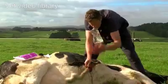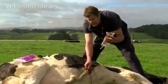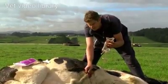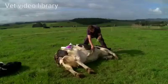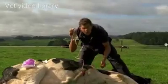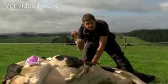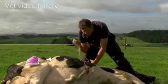And in I go. Okay, this one can go in as fast as you like. It doesn't really cause a problem. So that's flowing in nicely there. Be careful you don't lean on the cow's ribs. She's got to use these to breathe, remember? They've got to go in and out.